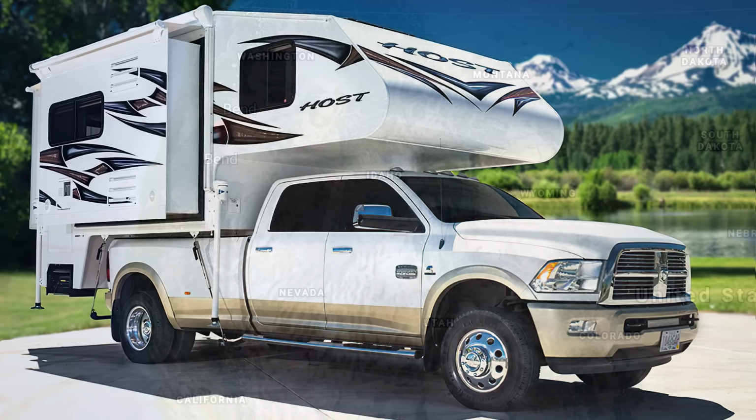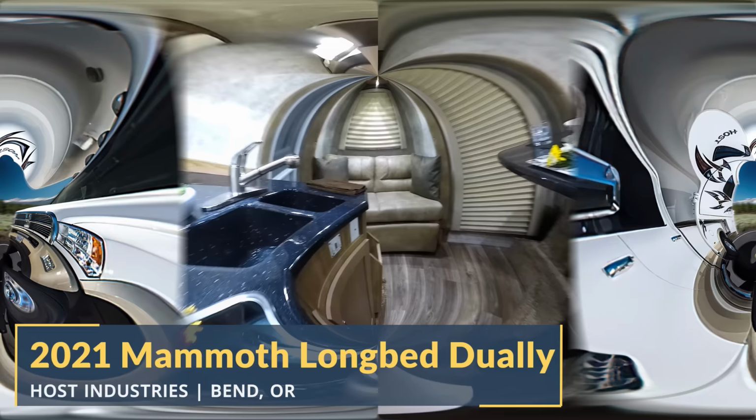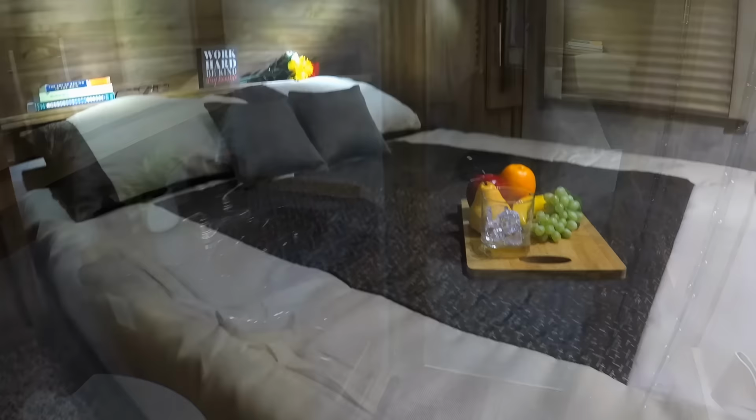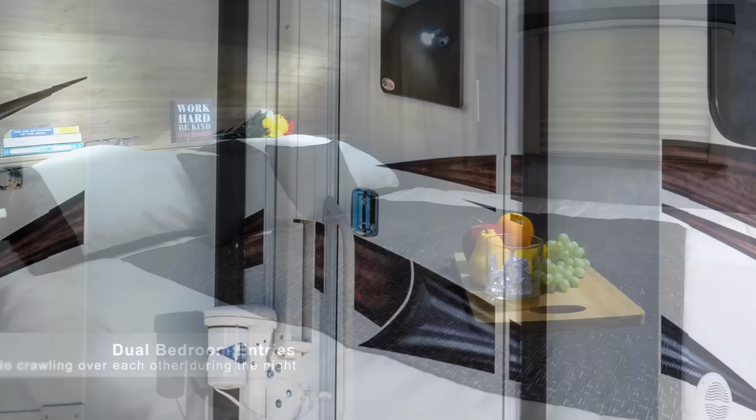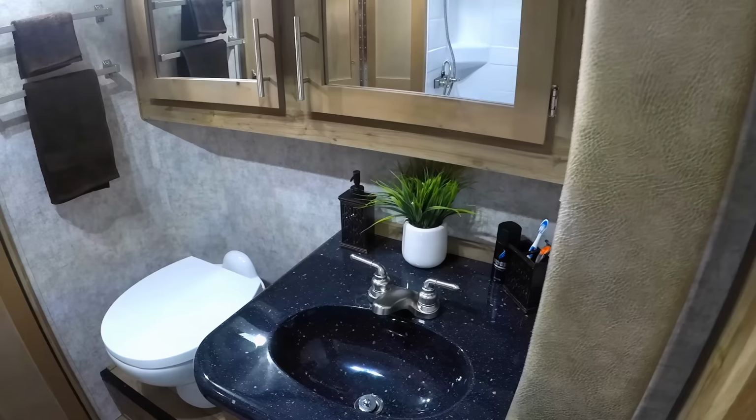Definitely on the large side, the Mammoth 11-foot 6-inch long bed dually turns your truck into an RV without a pop-top canopy in sight. It's a vision of luxury, size, and quality that looks like the inside of a house. Once deployed and the triple slide-outs are locked in, there's a separate bedroom with a king-sized mattress and a dual-entrance bathroom with a toilet and shower.